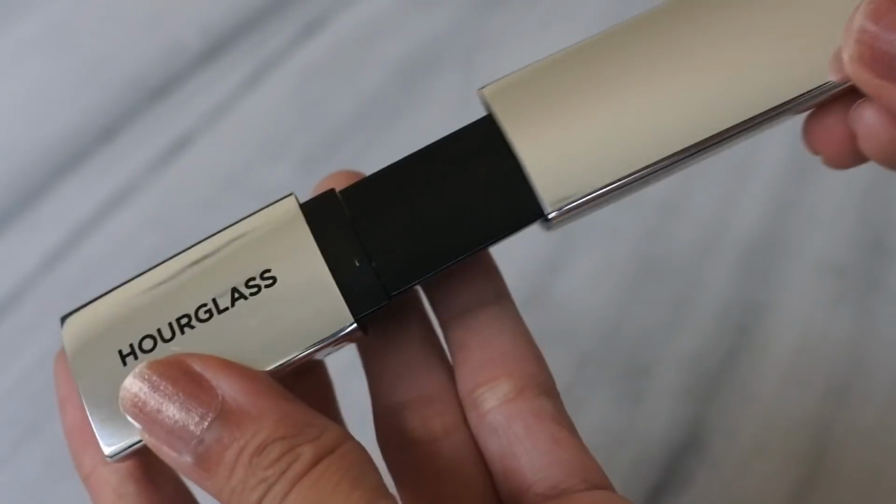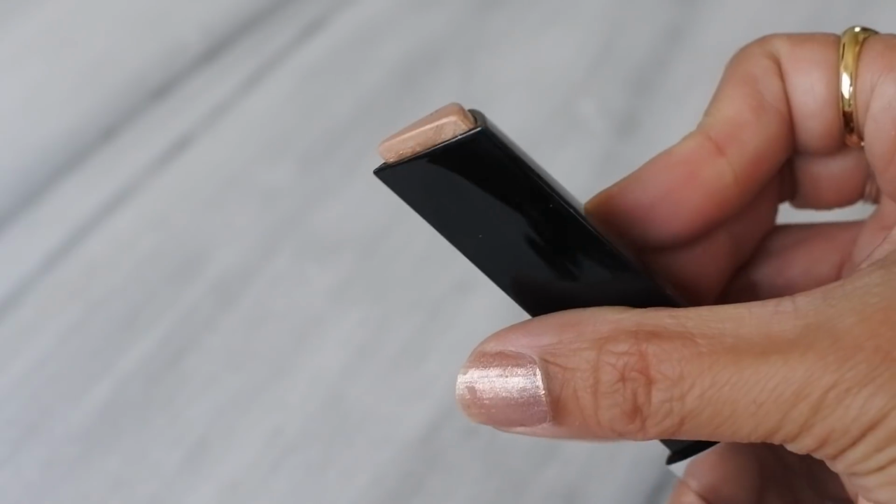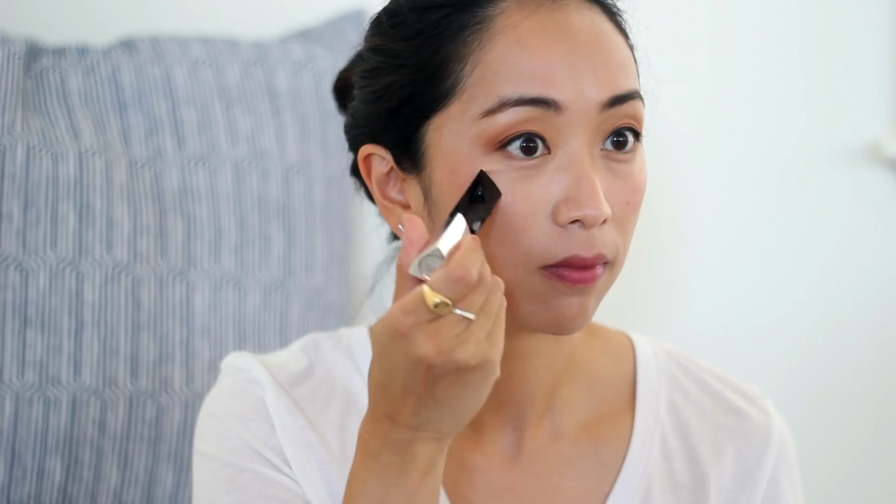And lastly, I'm using the Hourglass highlighter stick in Champagne Flash, and I just really love this nice glow that it adds, and I simply use my fingers to blend it out.